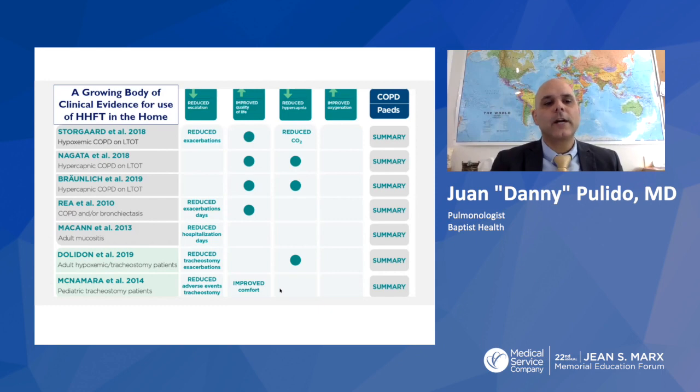When comparing a variety of nasal high flow studies over the years, going as far back as 2014 all the way up to current, you can see where nasal high flow therapy has been very successful in a variety of different ways, whether it's reducing exacerbations, improving quality of life, reducing hypercapnia, or improving oxygenation. All of this has led what we do in our current practice in the hospital setting, in the post-acute care setting, and even at home. It allowed us to adjust our mechanisms and therapies to optimize patient care and reduce hospitalizations.